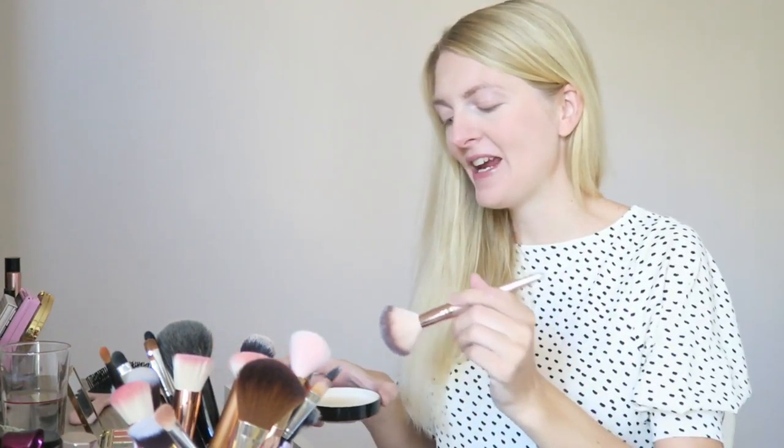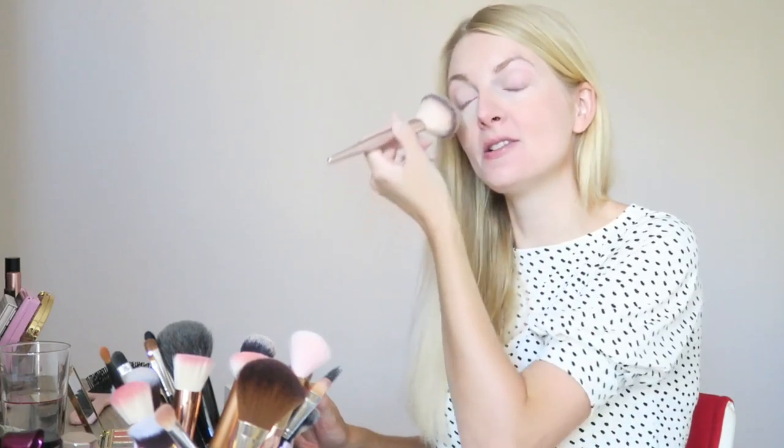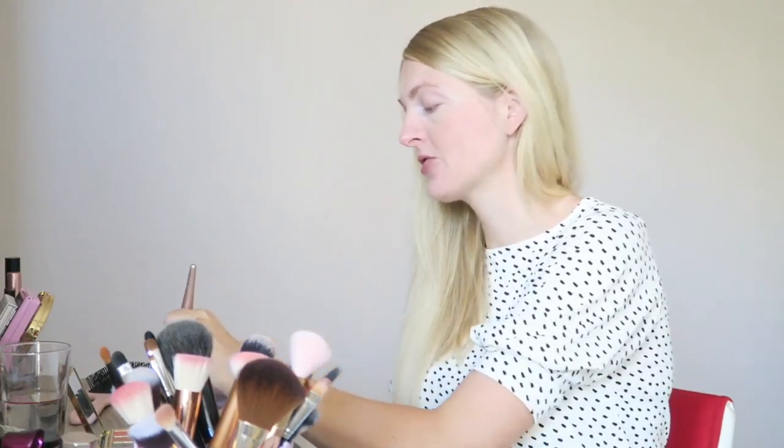If you want your makeup to stay all day, I really recommend the Chanel powder. This is the Natural Finish Loose Powder from Chanel. It is great. Your makeup will stay all day long. It is quite pricey, but it works really well.